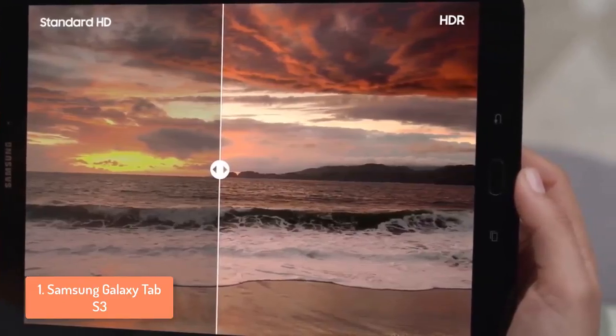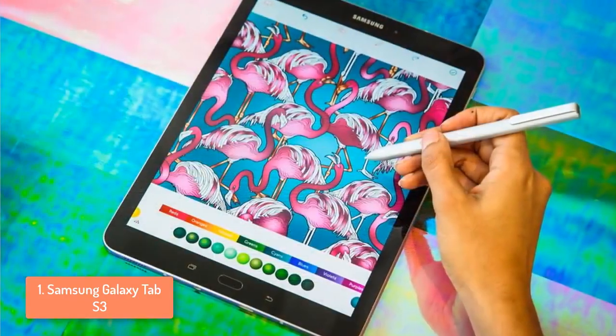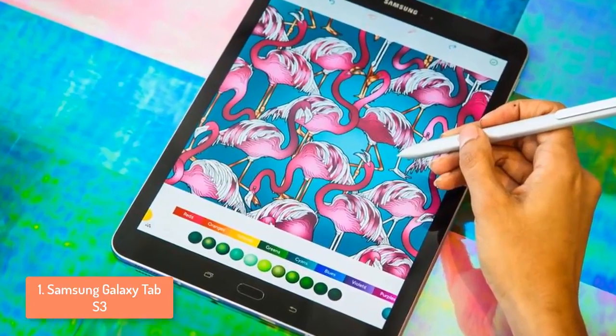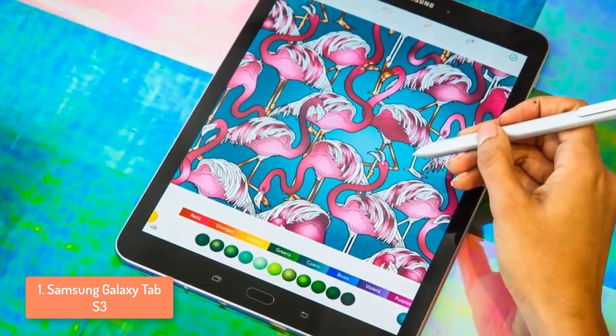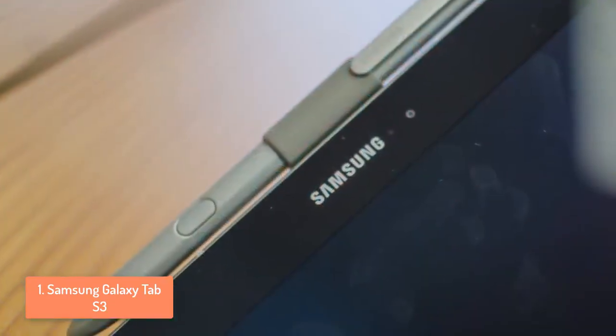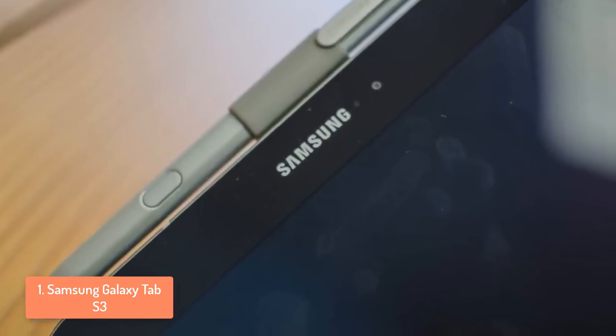The 9.7-inch Super AMOLED display has a resolution of 2048 by 1536 pixels and also features HDR, which means that you and your kids can see cinematic contrast and vivid details. Moreover, it has a 13-megapixel rear camera with flash and a 5-megapixel front camera, which is perfect for capturing photos or for having video chats with your kids.